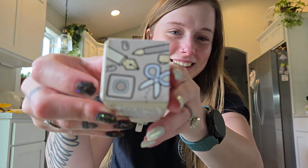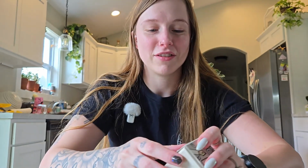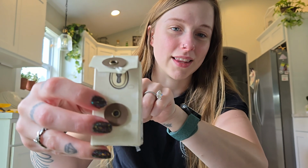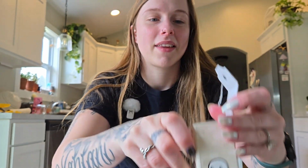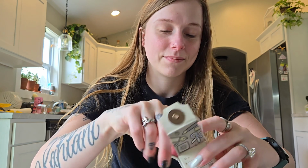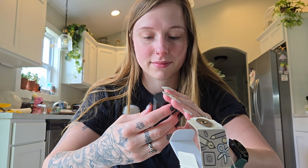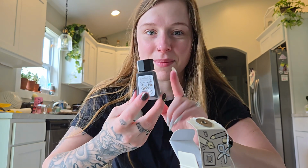And the top has like a little open ice or open ink, which is really cute. The packaging is so impressive. And then when you open it, you have like a little key that this little emoji is holding. Oh my goodness. And so here is the ink. That is so cute. I am so excited about this.